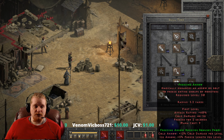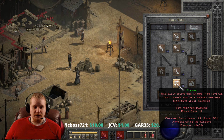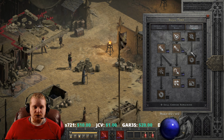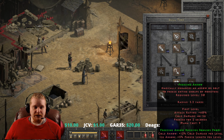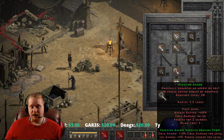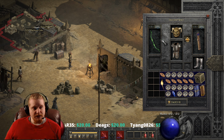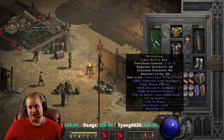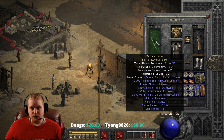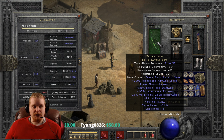Let's say you were using multi-shot, or sorry, not multi-shot. I'm trying to think of Freezing Arrow, but I only have like level 1 Freezing Arrow here. It would probably be another 300%, and then the bow itself is giving you 100, so you're talking about like a 600% bonus to your 100, which usually ends up being quite a lot more than just simply 100.